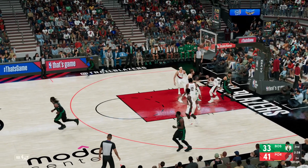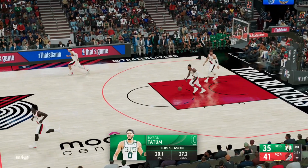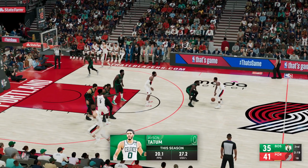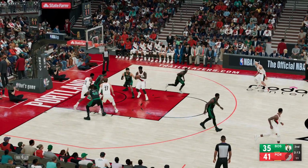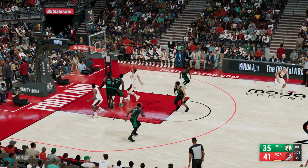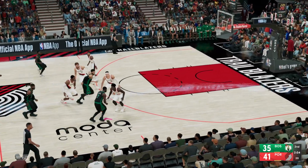Here he goes. Basket made, just his second this contest. He's 2 for 7 now. How about that? The quick feet, quick thinking makes the play an easy one in screen and roll action for Jayson Tatum. Lillard the pass to Edwards, and the rejection by Tatum. And he gets it back. Up again. Even after 2 offensive rebounds, they just can't get the lid off.